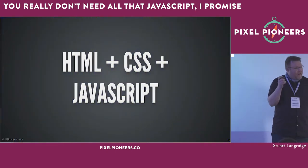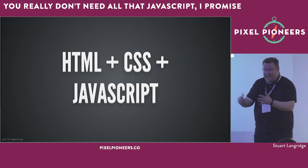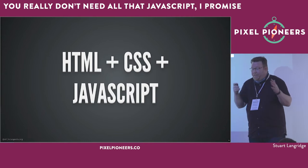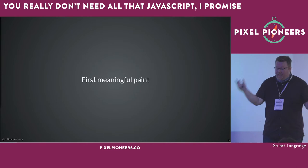Let's think about an example. These things are meant to be in balance. That's why there are three different technologies. And the point about balance is that if things get out of balance, we end up with problems. So let's pick an example.